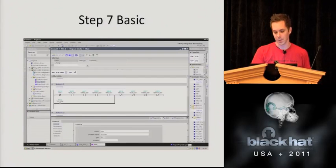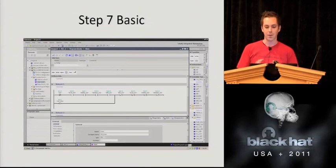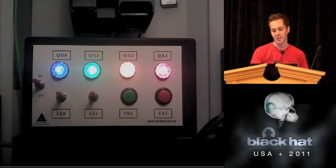That's one attack vector. I hope you guys can see that pretty well. This is Step 7 Basic. It's a very basic network diagram where you have coils. They're either normally open or normally closed. This is the panel attached to the PLCs.